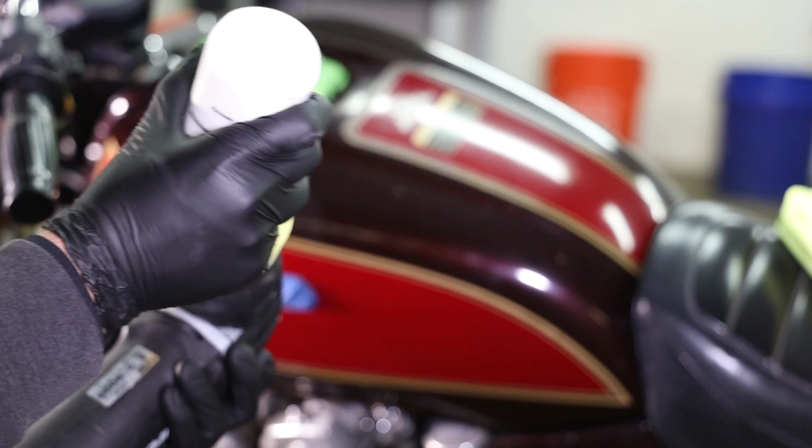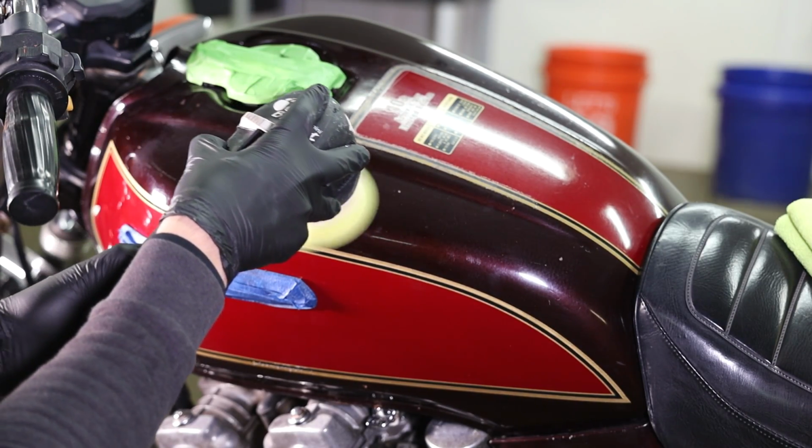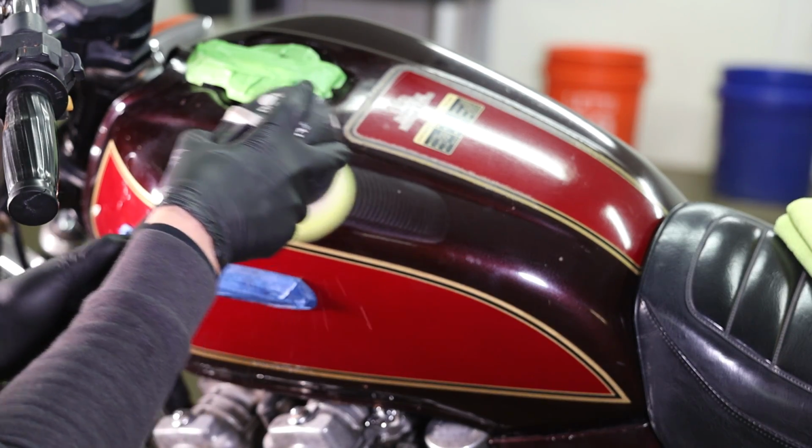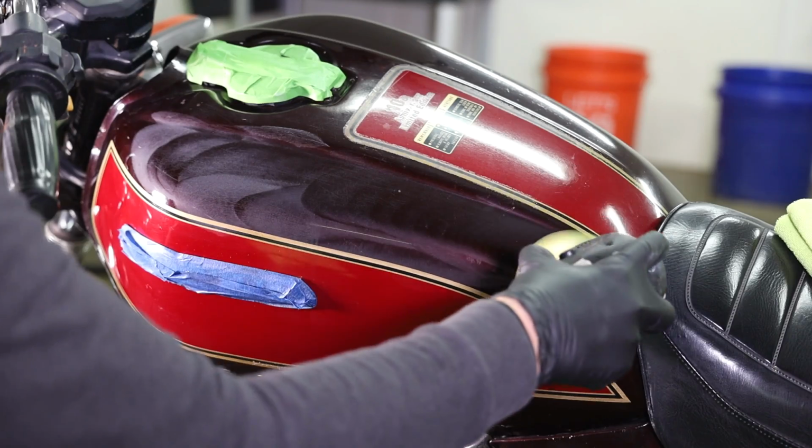So if you look closely, the primer or the base coat underneath the clear coat was pretty damaged and cracked, and that's why there's still some scratches left after the polishing stage. Either way, the owner was super happy with the outcome, and we were happy with how it turned out as well.